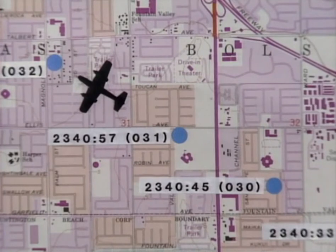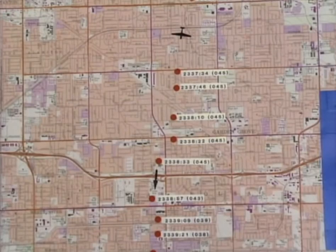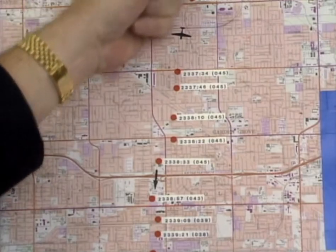Once these radar hits are plotted, you can measure the distance between hits and compute ground speed. And by applying winds aloft, it's just as easy to determine what the true airspeed was at any given point along the track. The process of accident investigation involves collecting this and all sorts of other data. Only then can the investigators reach a conclusion and establish a probable cause.